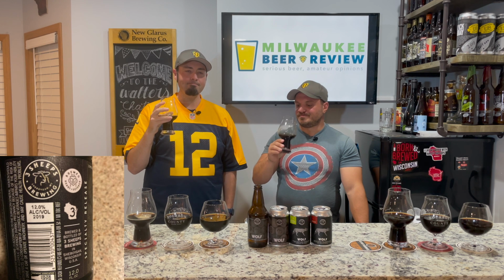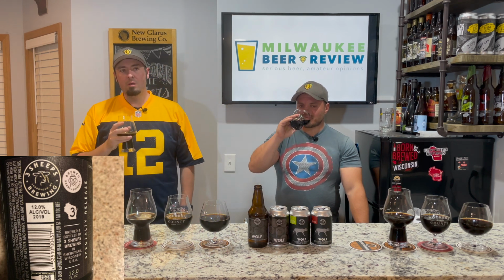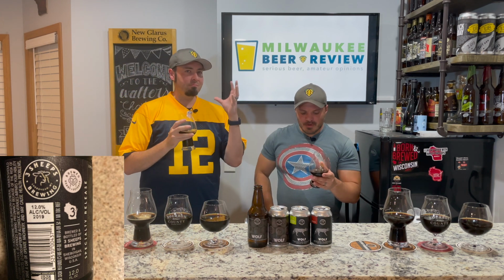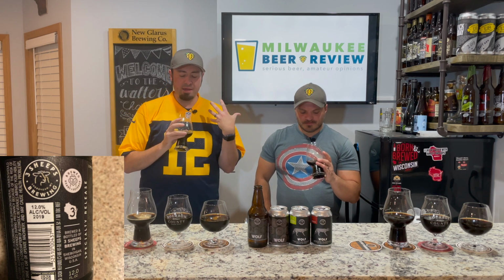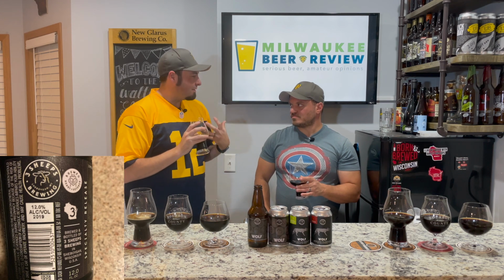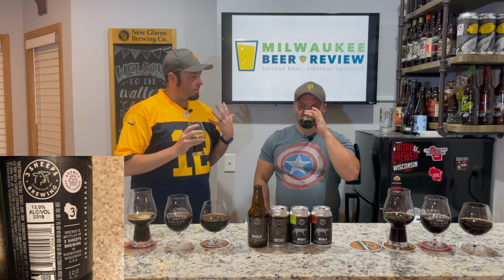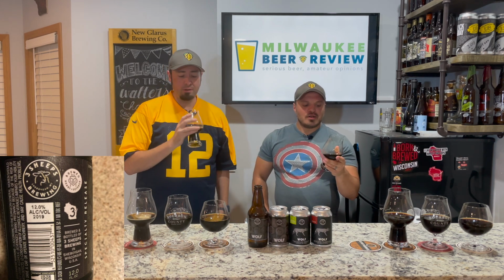Oh, that's good. That's really good. Really strong bourbon character on the front end. It actually flows all the way through to the back end of the beer. But then you've got that traditional oaky, chocolatey, fudgy note right in the middle. The bourbon is not overpowering, but it's definitely prominent in the palate here. You might disagree with me a little bit.